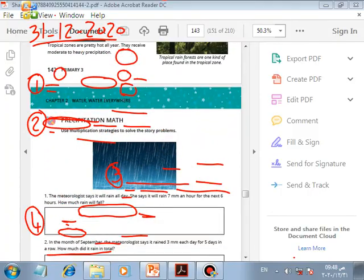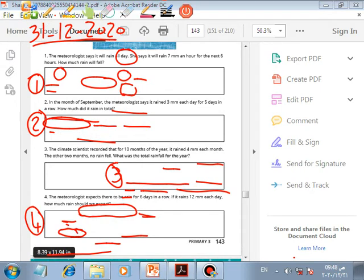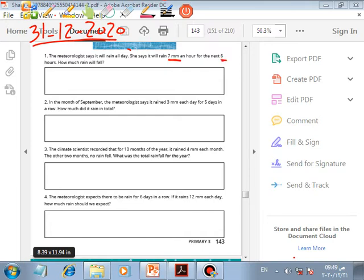Over the page, precipitation math. I will calculate the precipitation in different seasons. Okay. Number one, the meteorologist says it will rain all day. She says it will rain 7 millimeters an hour for the next 6 hours. How much rain will fall? Okay, 7 times 6 equals 42 millimeters.